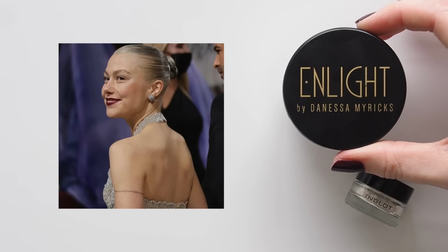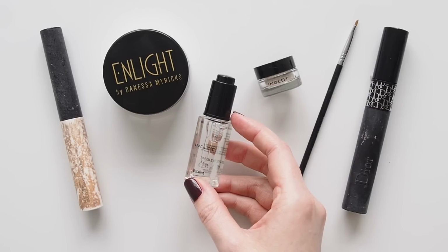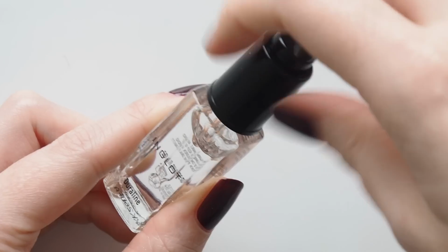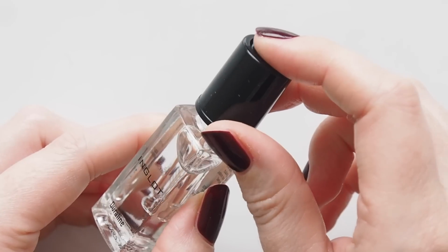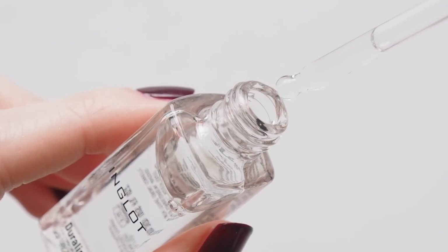That subtle continuity really caught my eye when I first saw the look. I'd use Inglot Duraline to recreate this, which similarly transforms powders to long-wearing liquids. Even though this is what Susie, a professional makeup artist, created on one of the biggest beauty nights of the year, I promise this duo is very easy to use at home too.